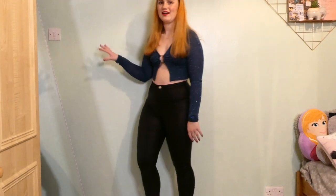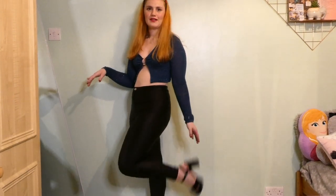Okay, so this is the next outfit. I love this top. It's a bit risky because if you stretch or if you're doing anything, I feel like you do have a risk of gaping. But that being said, I love it. It's really nice. And then I've just gone for some heels with this one as well.